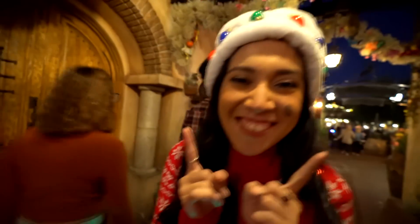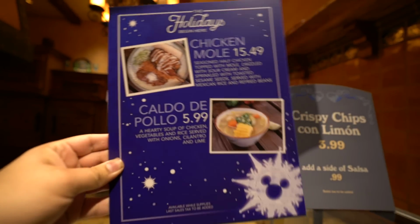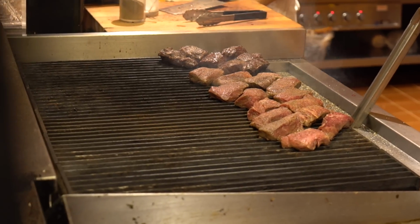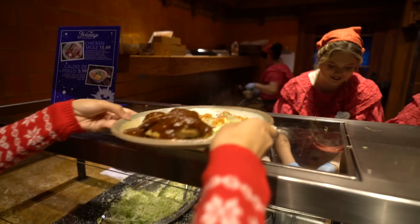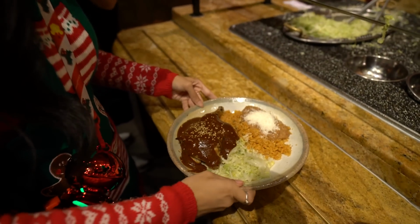Eat at Rancho de Zocalo. Oh yeah. Chicken mole and caldo de pollo. All right. Thank you very much. Look at that. Delicious. It's huge.